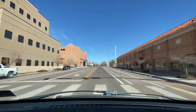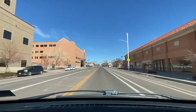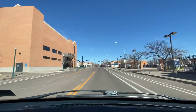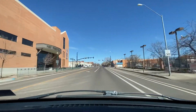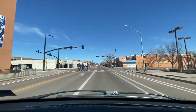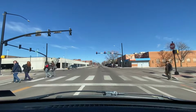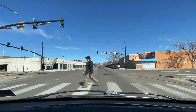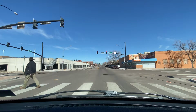We have the Municipal Court building on our left-hand side, this tan building. And we're approaching what looks to be the First Presbyterian Church. This big building on my left, First Presbyterian Church. We have a few women crossing the street with a young man. And we have this gentleman right here with his cowboy hat crossing the street. He has a photo of some documents in his hand.